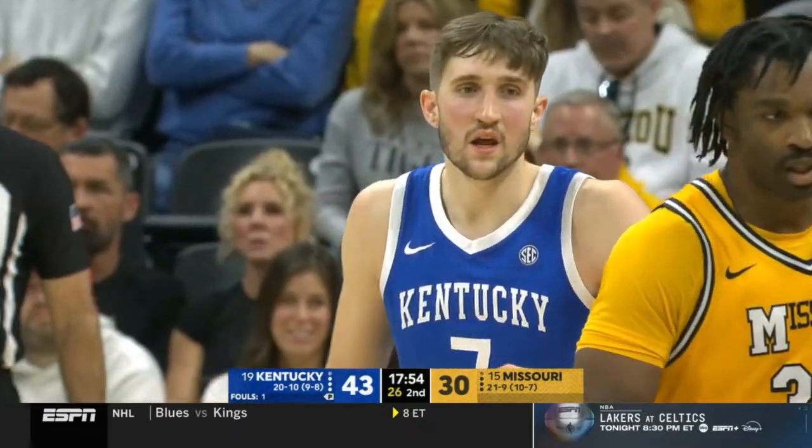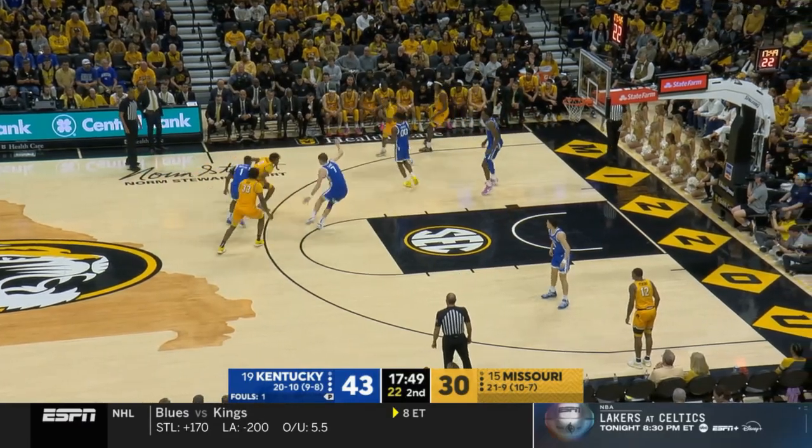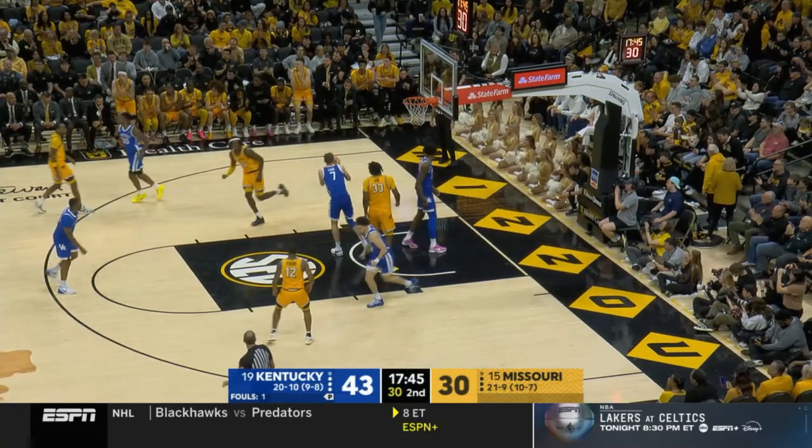Oweh got beat back door. Carr saves it with a block. Oweh blows the layup. Carr gets it back on the interception, kicks it ahead. Great plays by number 7. Good teammates clean up the other guy's mess, just like you did at halftime.